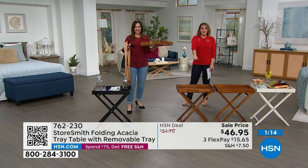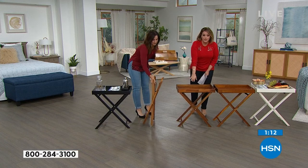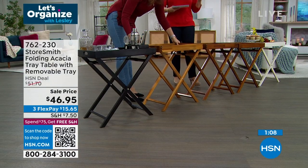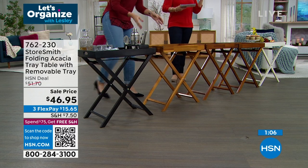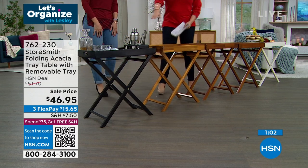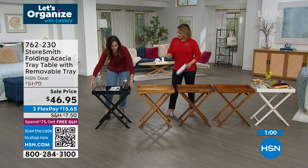Okay, so the walnut is outselling all of them. The walnut will be the first to go. It is extraordinary. It is so beautiful. Go and price natural, solid acacia wood trays. You did the little bar station. Isn't it so pretty, and very elegant?